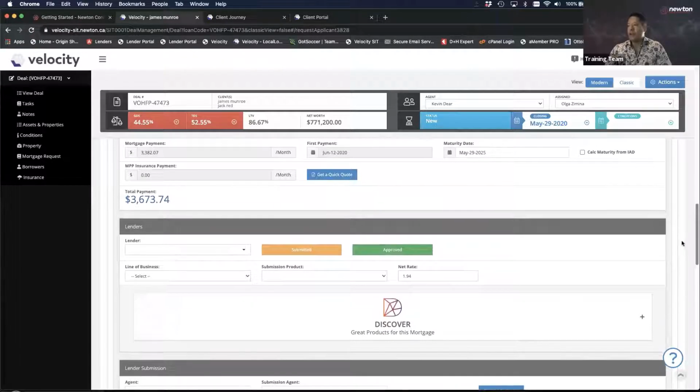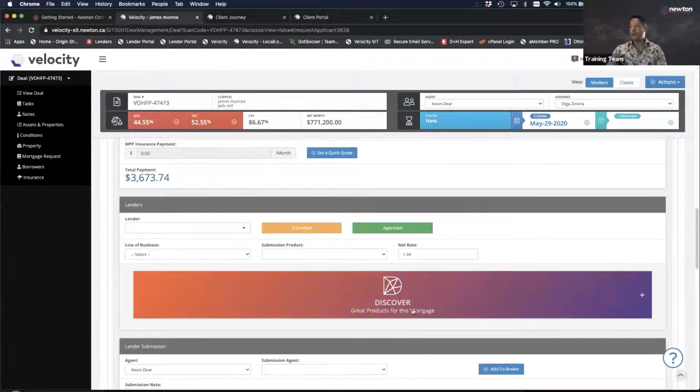Once you get down into the lenders section, this is where you'll see our discovery tool. And discovery is really the Match.com of the mortgage business. So, you know, if you're looking for blonde hair, blue eyes, curly, 6'2", this is really the equivalent in the mortgage business. So Discovery really helps you swipe right on the best product and lender that is available for your client based on the application that was entered.